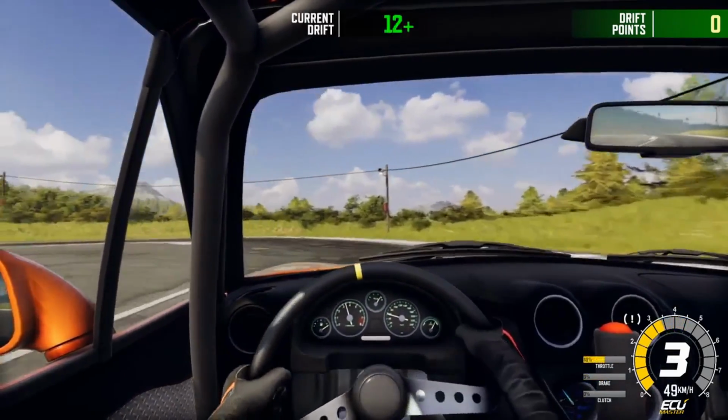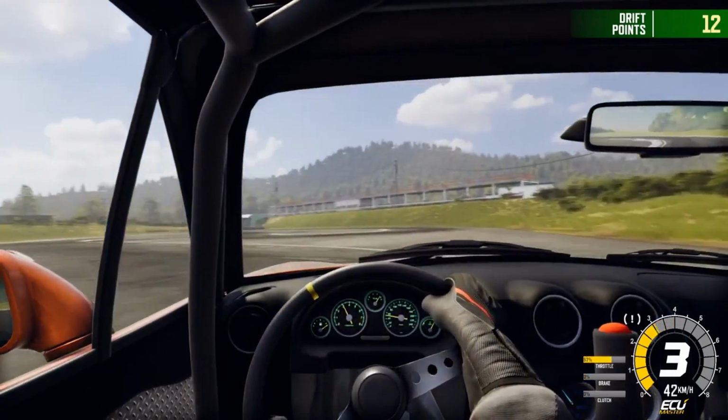Drift 21 is still on early access, €10 or USD off the final price.